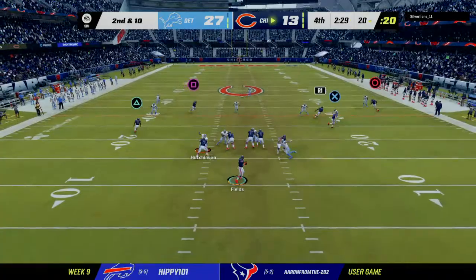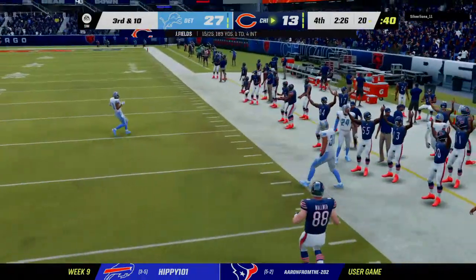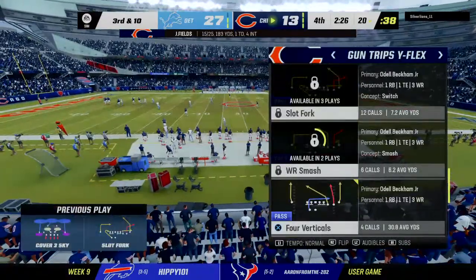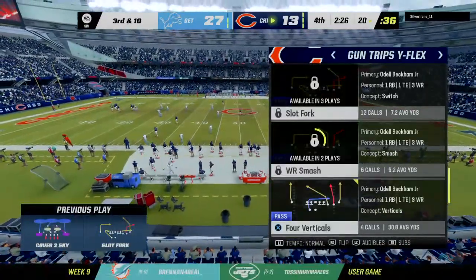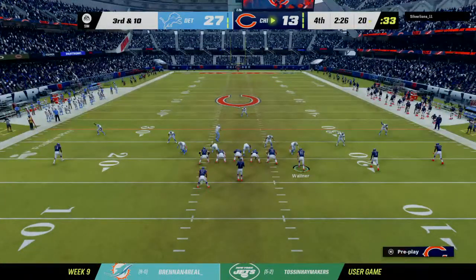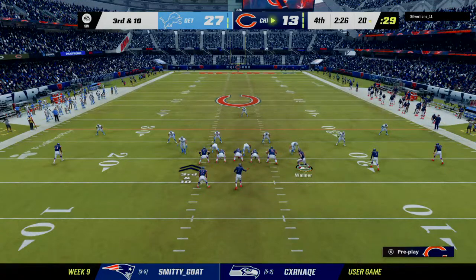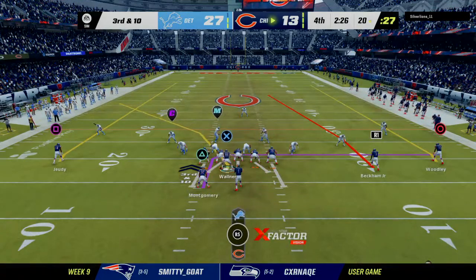On second and 10, Fields. And this one taken in on the right sideline, but not in the field of play. They say it's incomplete. The throw led him a little too far. It brings up third down. Now they face a 3rd and 10 after back-to-back incompletions. They'll send the tight end in motion left.